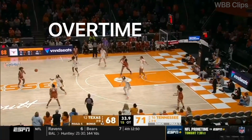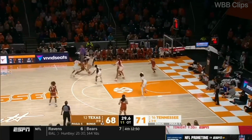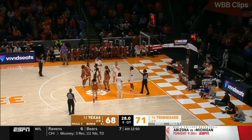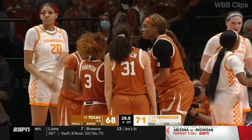And then get her moving out. See how stagnant Texas offense is right now. 10 seconds on the shot clock. Foul on Tennessee. And that's one of those plays where you want somebody driving it, kicking it to Matharu for a shot or getting an easy look.